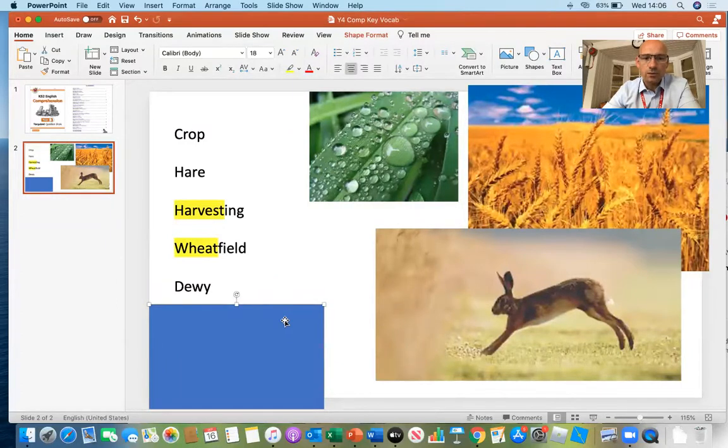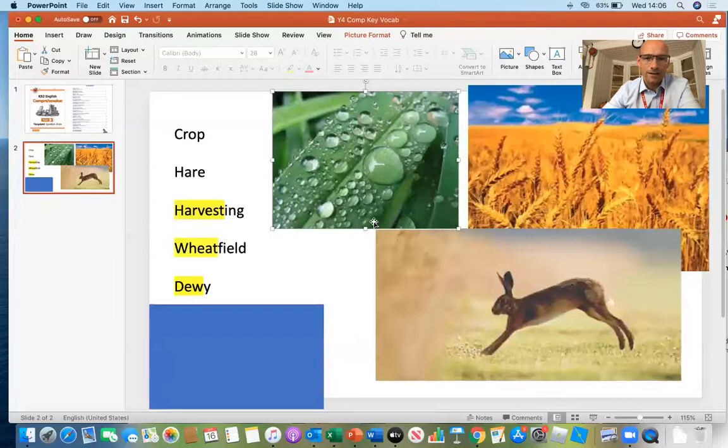The next word is dewy. Now, dew, being the root word here, means when crops or plants or any kind of foliage can be wet in the morning. Sometimes you may have seen this if you get up early. It's called morning dew.